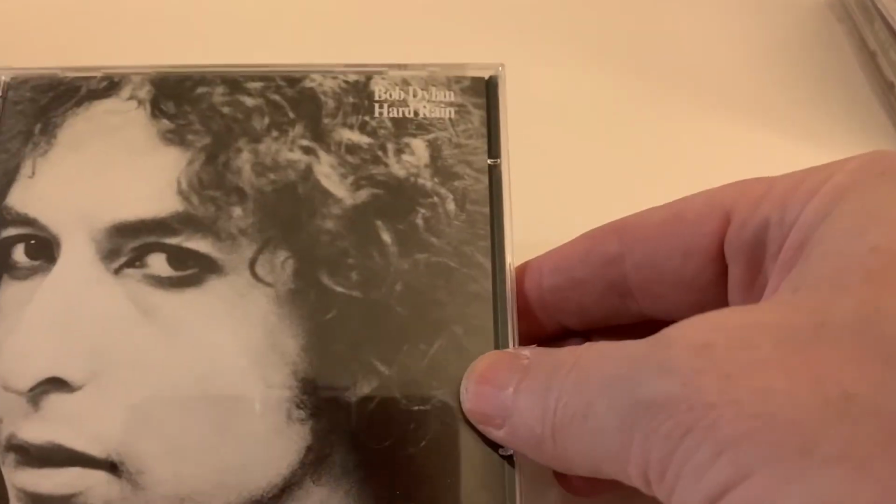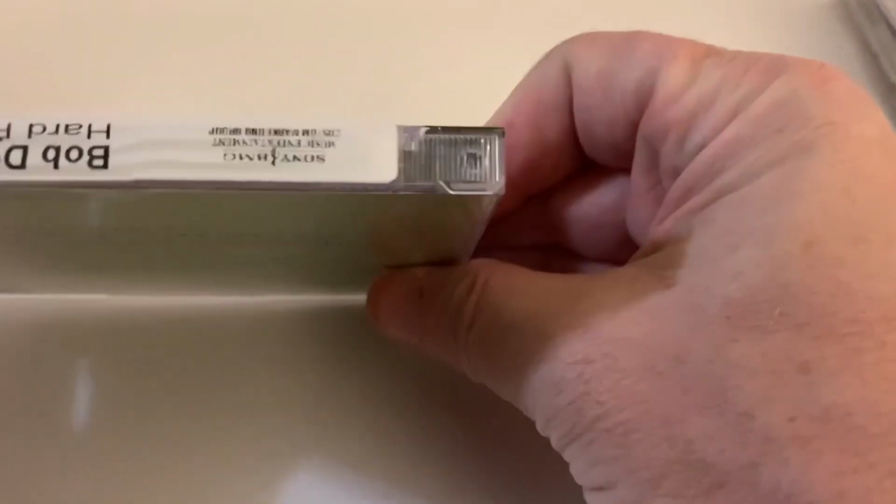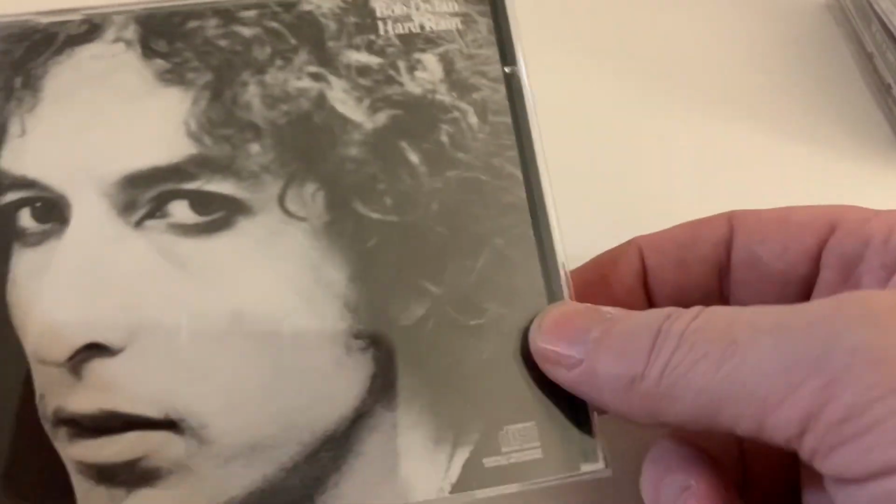This one doesn't have the shrink wrap. This is Bob Dylan, Hard Rain. Doesn't have the shrink wrap, but it hasn't been opened because it still does have the spine sticker with the barcode. Okay. Good condition, there's no problems with the jewel case. Again, best offer.